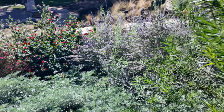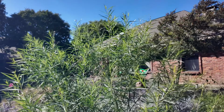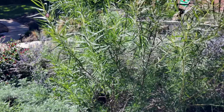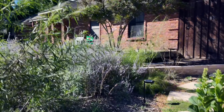Here we have one of my favorites, the Bubba Desert Willow. It's a little bit tighter forming desert willow. It's got darker flowers. It's a little bit more of a prolific bloomer. Attracts a lot of hummingbirds. It's the smallest tree I would recommend.